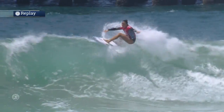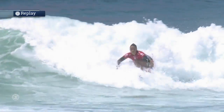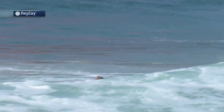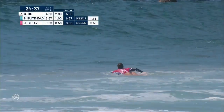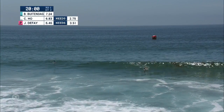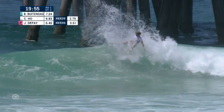How'd you like Defay's approach? I love it. She has a floater where she gets a little twist on the lip, adds a little extra flair to a maneuver that sometimes can be overlooked, but it is a nice transition move. Unfortunately for her, there wasn't another section behind it. Looking forward to seeing the next performance from Manuel in round 3. Right now, Coco Ho's looking to skip this round as well.